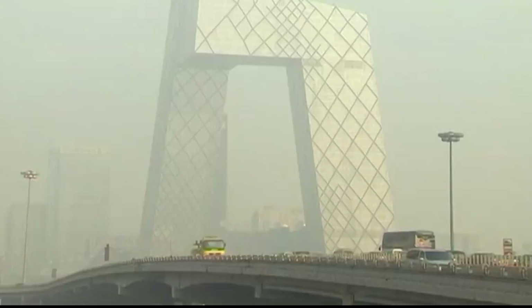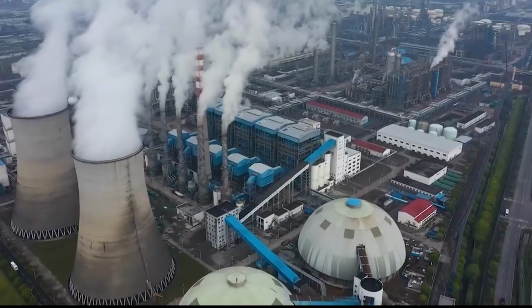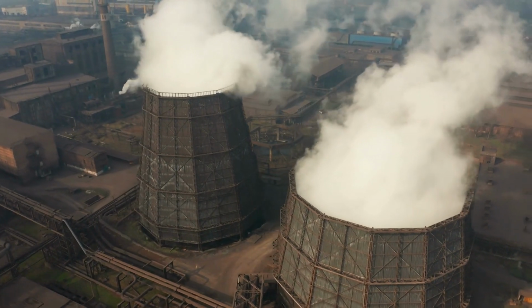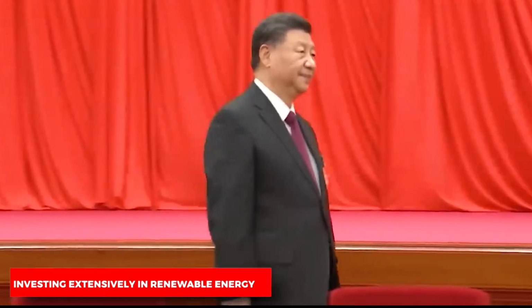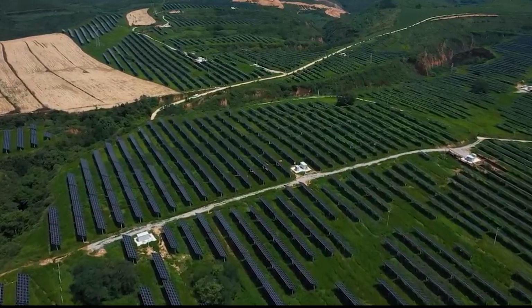China is the world's largest energy consumer and investor in renewable energy, as the nation races toward carbon peaking and carbon neutrality. Meeting rising domestic energy demand while reducing carbon emissions and fossil fuel reliance has become a top priority. To move toward a more sustainable system, China is investing extensively in renewable energy, constructing creative facilities with new technology, and establishing clean, low-carbon, safe, and energy-efficient systems.